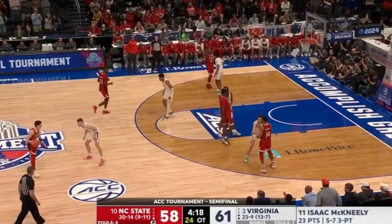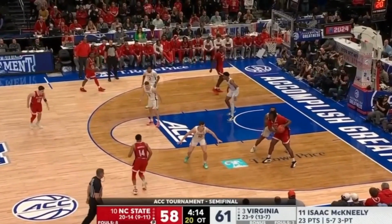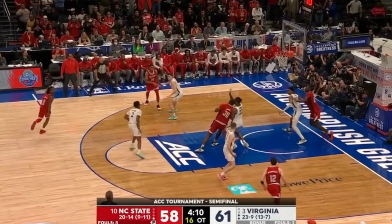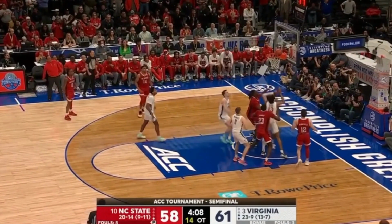In overtime, DJ Burns carried NC State. They're getting him the ball on that right block, and they're just clearing out. Virginia does not double, which allows him to get to his spot like he does right there to get to his left hand to finish.